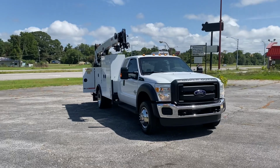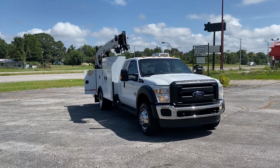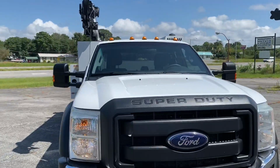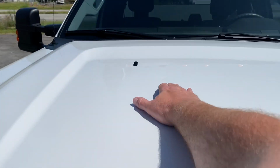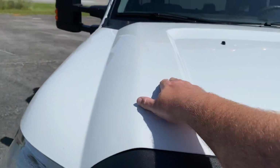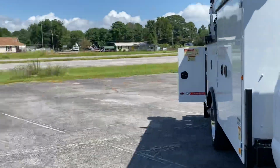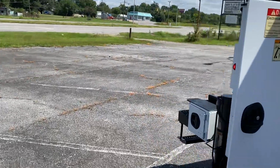One thing I'm going to try to point out, I don't know if you'll be able to see them or not, the truck does have some hail dings on the hood. There's one right there, one there, one there. One right there, some here. Most of all the trucks we get have hail dings on the hood. I just like to point it out on a truck like this.